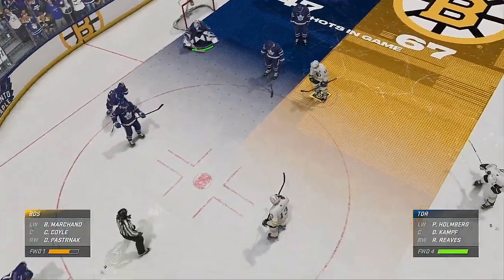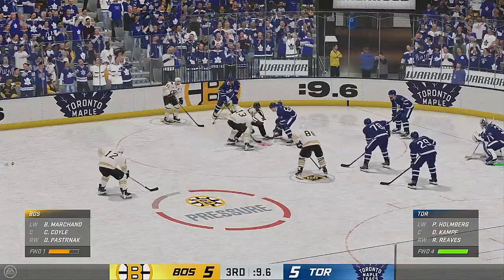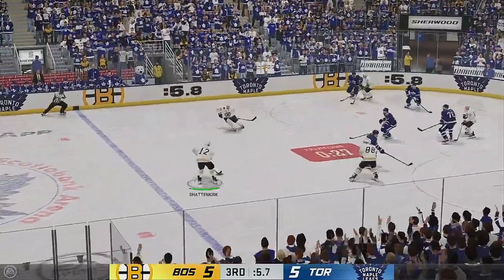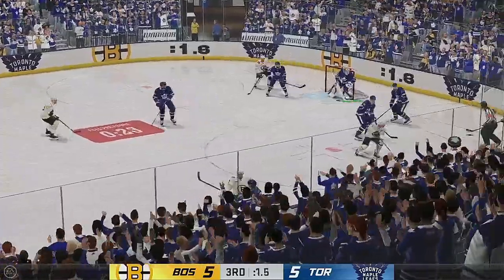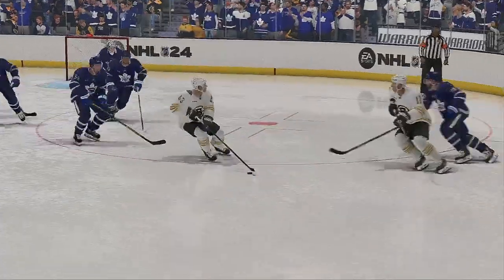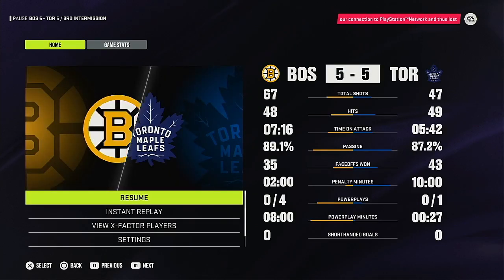A big face-off here inside the offensive end. While the centers are jammed up, nice job by the winger to steal the puck. Well, there you go, 60 minutes played, and now we're going to head to overtime. Not all heroes wear capes. Some of them have skates. We'll find out who the hero is next.